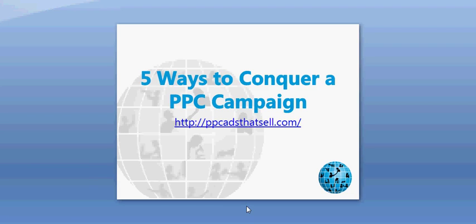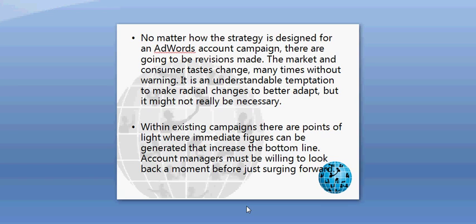5 ways to conquer a PPC campaign. No matter how the strategy is designed for an AdWords account campaign, there are going to be revisions made. The market and consumer taste change, many times without warning. It is an understandable temptation to make radical changes to better adapt, but it might not really be necessary.